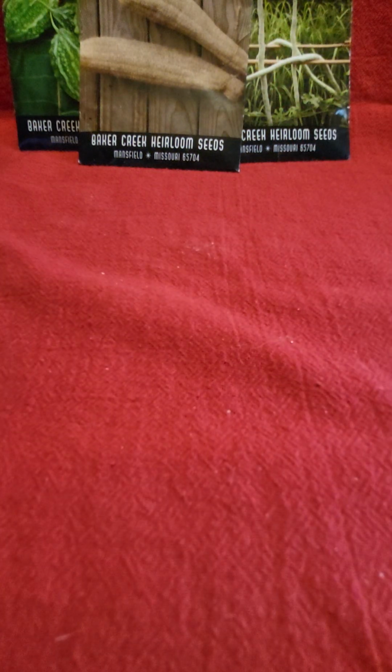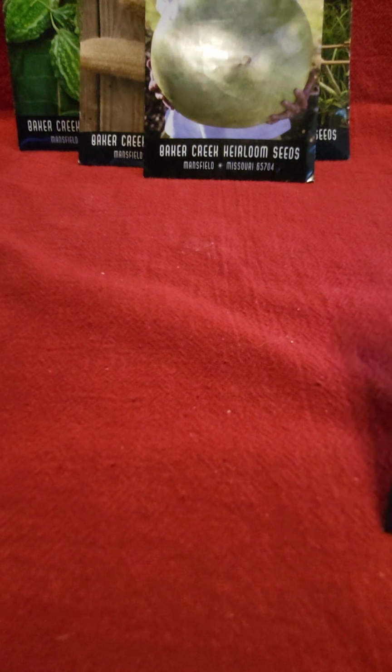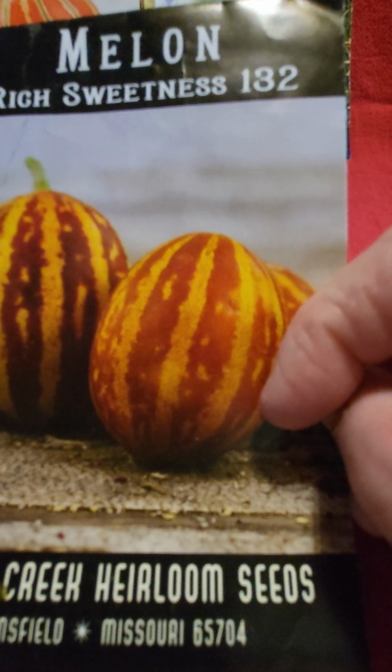Dishcloth or loofah gourd. I've tried different companies' loofah gourds and did not have any luck, so I'm going to try Baker Creek. African drum gourd. That will have to be grown out in my greenhouse, and I don't know if we have a long enough growing season for it. I have grown out Kajari melons. I did not get it to ripen fully on the vine, which was a bummer because it looked amazing. And I have grown out Rich Sweetness 132. They tasted exponentially better than the Tigger melons. So I would grow those again for sure.